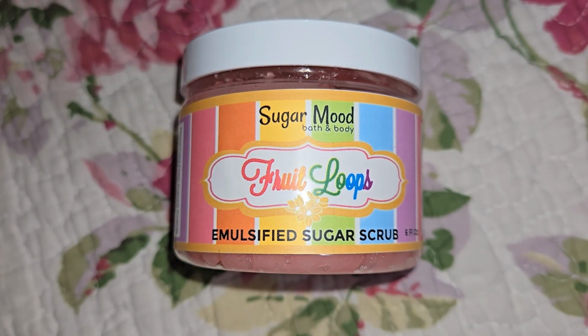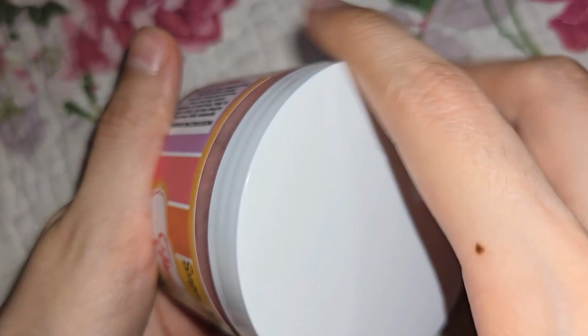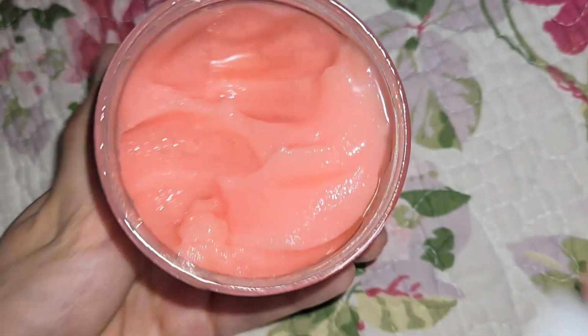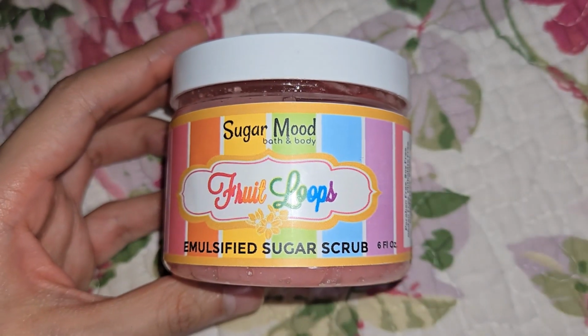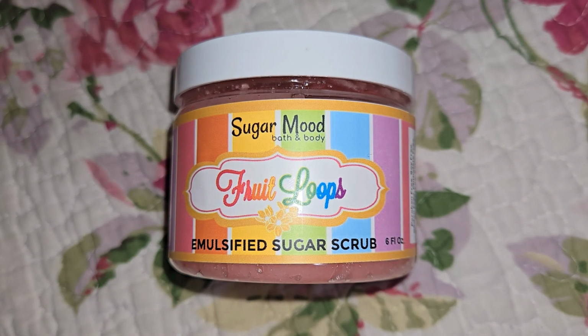Okay, for the experience, this feels the most similar to a Tree Hut body scrub. However, if the sugar granules were much finer, so think maybe slightly more than just the regular sugar you would buy at a grocery store. I am very heavy-handed. I probably showed you when I opened this. I use a lot, so I feel like this is such a small size that I'd probably need a little bit more. But when I tell you this is the strongest body scrub of any brand, let alone small business, this is the strongest.